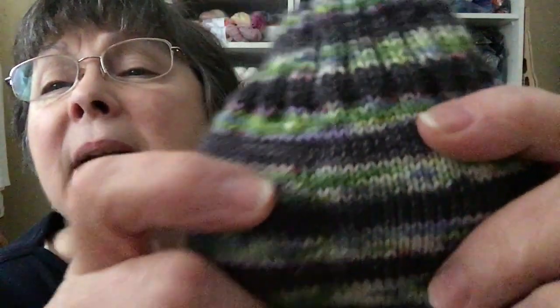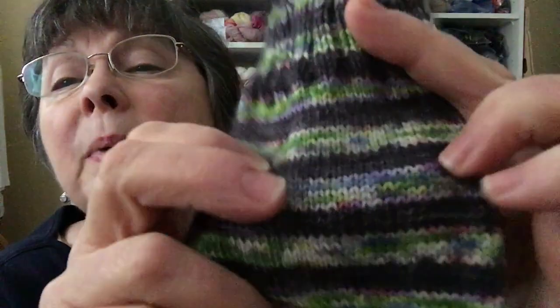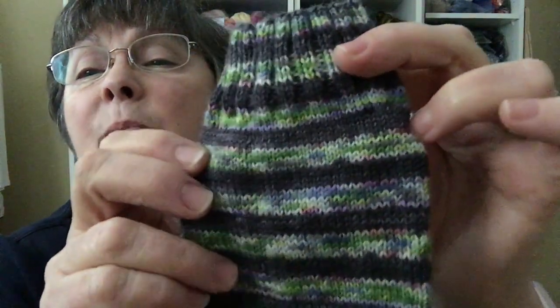So you see it's a 2-color stripe, but it's this dark charcoal, and then the other stripe is speckled. So you've got purple and blue and a neon kind of a green or a chartreuse, and sometimes some other pops of different colors there. So I tried something new with this sock, and that's my quasi goal for the year in this club. I'm going to try to do something on every sock that's just different than I've done it before.